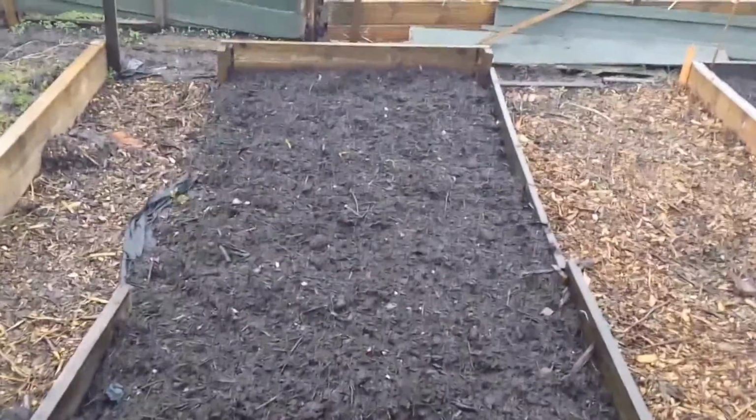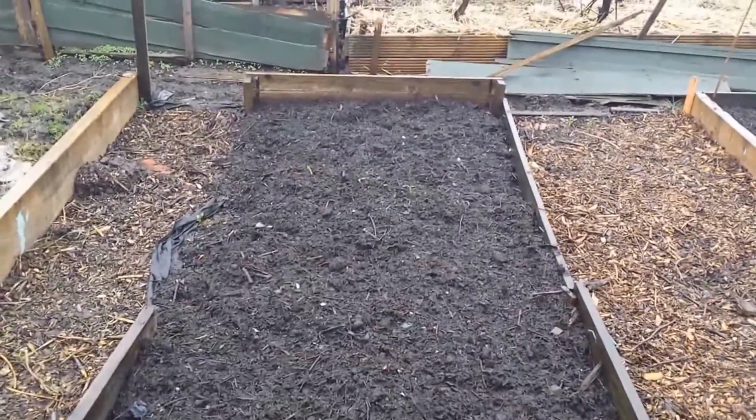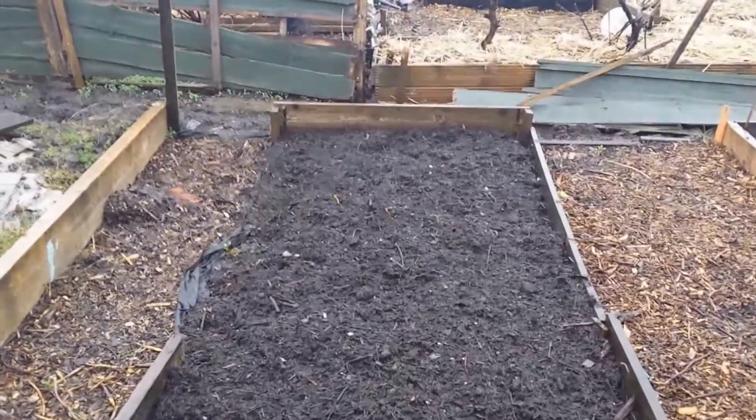This bed here is going to be probably sweet corn this year. I think I'll put sweet corn in here and probably grow some butternut squash through it. Yeah, try that this year.